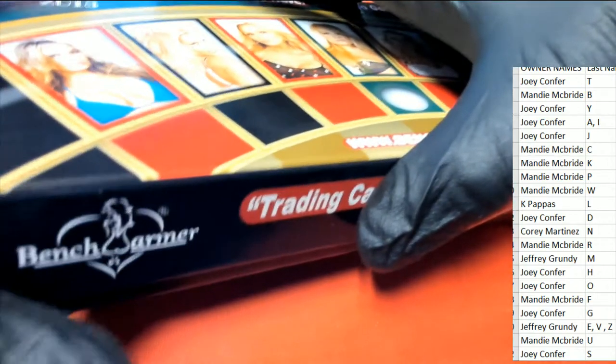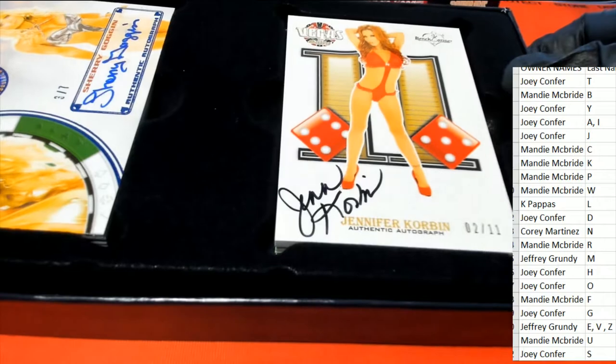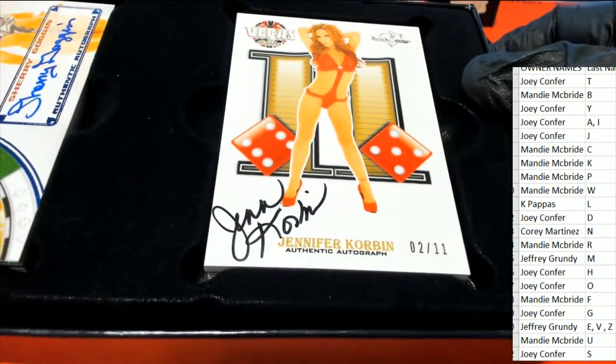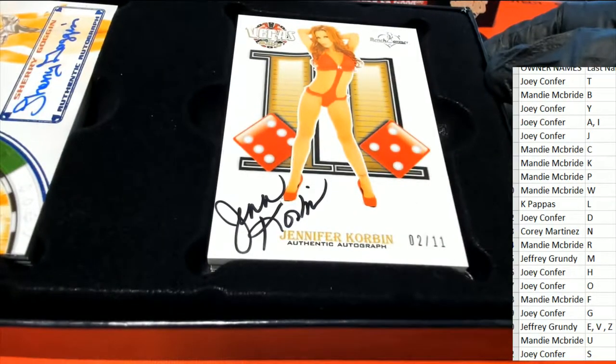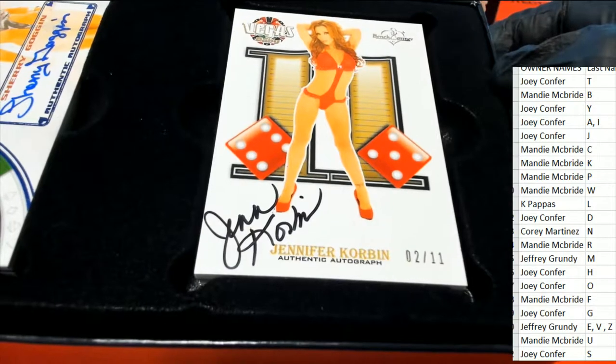Benchwarmer Vegas, baby. Oh yeah, look at that, a 2 out of 11 for a K owner. Congratulations, K owner. That's Mandy picking up the Vegas dice card. Jennifer Corbin.